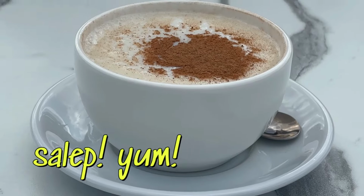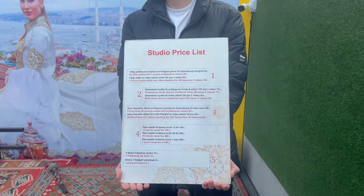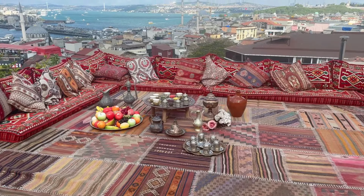If you're keen also on a one-of-a-kind photo shoot, this place has beautiful flowy dresses to rent out while shooting on their creative sets. The results are so eye-catching.